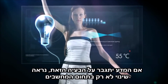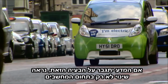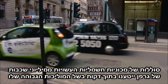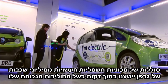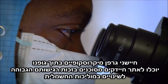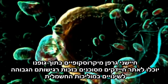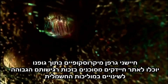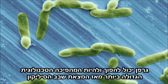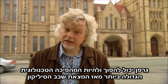If scientists can crack this problem, it won't just be consumer technology that will change. Electric car batteries built from millions of layers of graphene will charge in minutes thanks to its high conductivity. Microscopic graphene sensors inside our body could detect harmful microbes, responding to tiny changes in conductivity produced by individual bacteria cells. Graphene may well be the biggest technological revolution since the silicon chip.